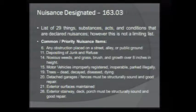Again, it's not a limiting list, but it goes through pretty clearly what we look for and what we consider a nuisance. Some of the common ones are obstruction placed on a street, alley, or public ground, depositing of junk and refuse, noxious weeds and grass, brush, and growth over 8 inches in height. That was one of the changes a few years ago, reducing the height, I believe, from 12 inches to 8 inches. Improperly registered and inoperable vehicles, decayed, diseased, or dying trees, dealing with a lot of ash trees now. Also seems to be quite a few maples.